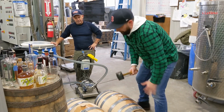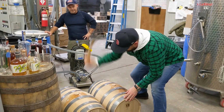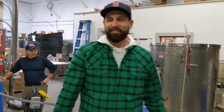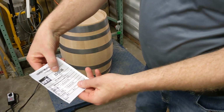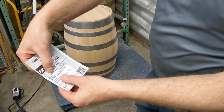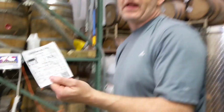And then give it all you've got. Good enough? Yeah, man. Thank you, sir. There you go. So we've got rye whiskey, the year, the barrel number, and then the barrel date in here. We've got 2020, 2/18, so we know exactly when it was barreled.